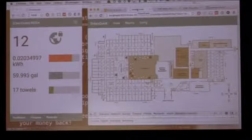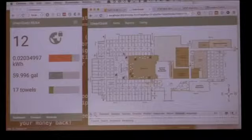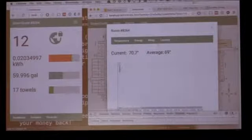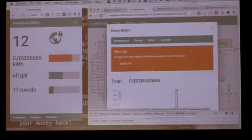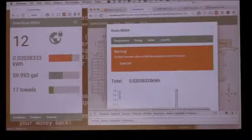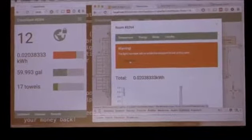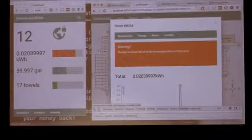So as a hotel manager, you can look at all of your rooms. You can see what is happening here. So I'm going to zoom in on the room here. We can look at water usage. And we can also get alerts. So here, someone's checked out of the room, but they've left the light on. So what do we do? Well, we can be God mode. We can say, hey, we're going to save energy for the hotel here. I'm going to turn this off. And the light goes off.